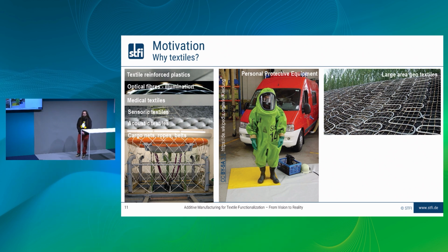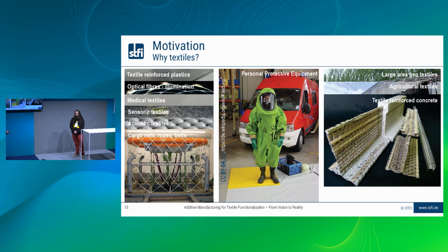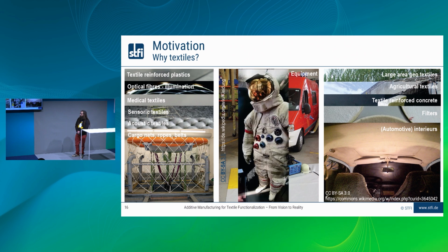A very interesting topic is everything going into the earth: geotextiles, also in really large areas, and agricultural textiles. Textile-reinforced concrete, which means architecture. Filter applications are also textiles. And interiors, automotive interiors, which was already addressed by Stratasys in the talk before. As you see, textile is much more than clothing. And textile even goes to space.